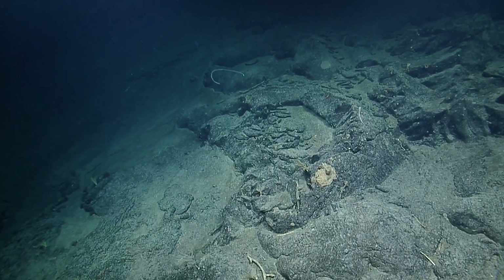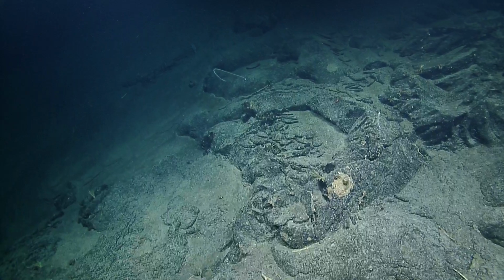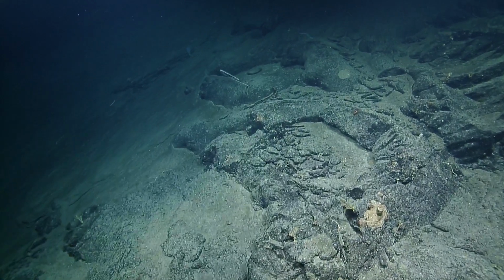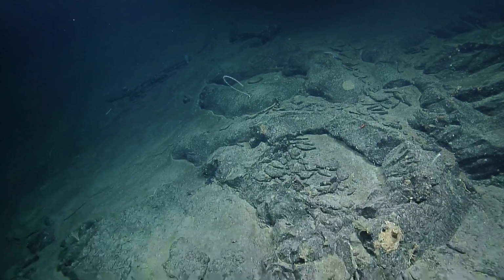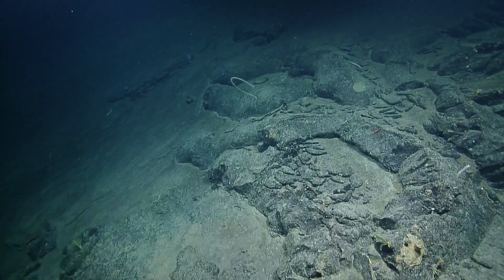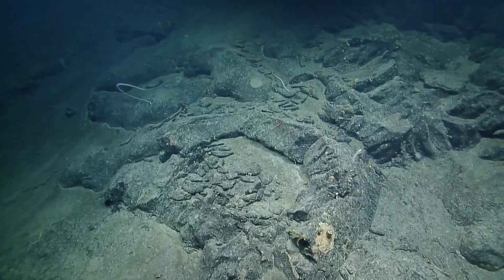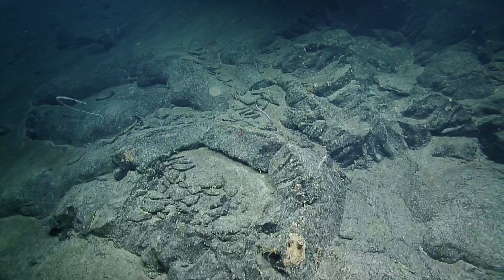And how does a location become a marine sanctuary or protected zone? Well, it depends on the country. I guess in the United States it's through NOAA. So there's a whole process to choose and designate these areas.